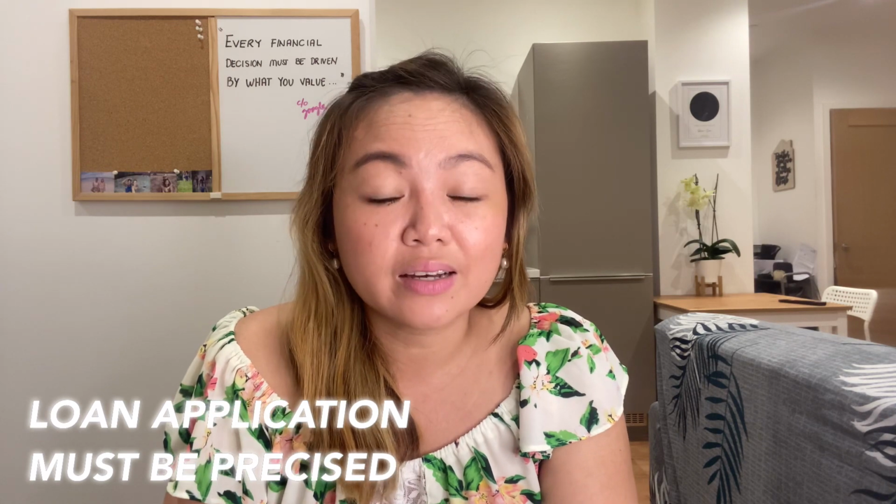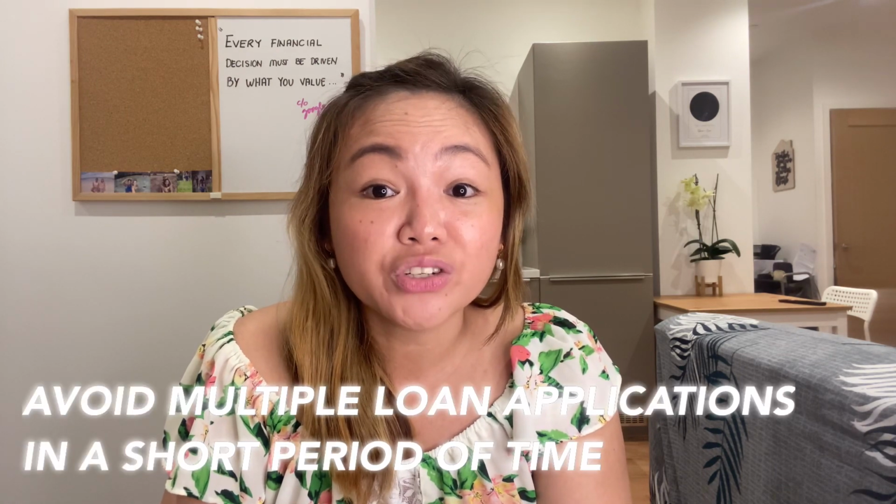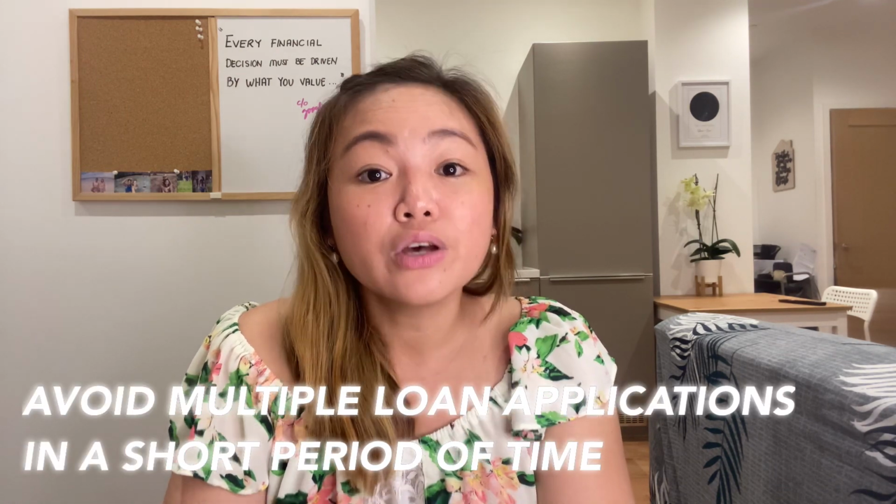Third tip, your loan application must be precise. So before hitting the submit button on your application, make sure the information provided is completely accurate. And the last tip, avoid multiple applications in a short period of time. Multiple applications in a short period of time can give the impression that you are having trouble managing your finances. So if you're just looking to see how much you need to pay back each month, then you can get an estimate from a personal loan calculator that is available widely online.